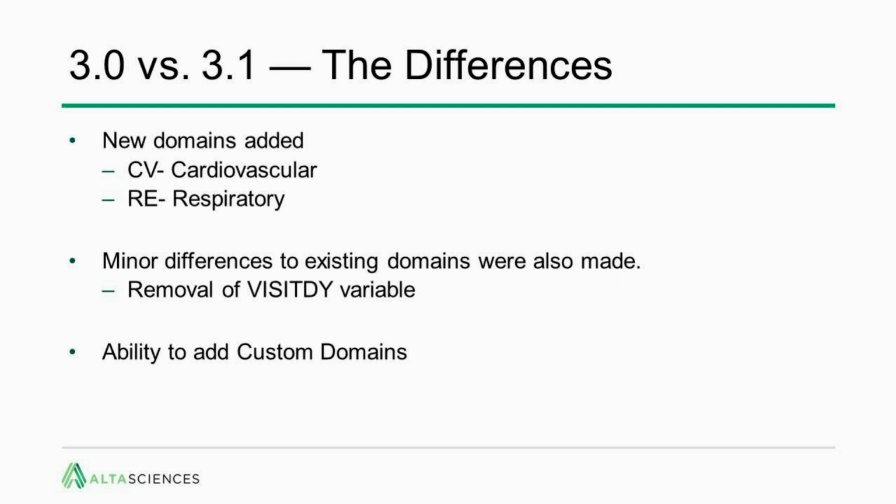Some minor differences were the removal of the visit day variable. This was replaced with the nominal day variable, which is viewed as better defining the data. Lastly, version 3.1 allows the addition of custom domains compared to version 3.0, which was limited to only the domains specified in the SENDIG.